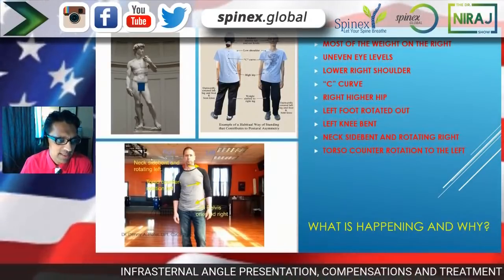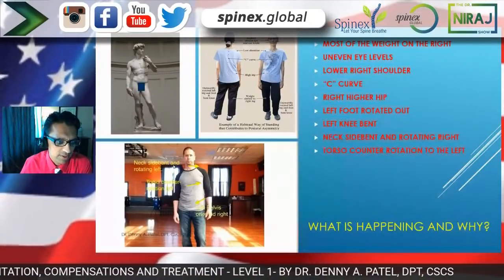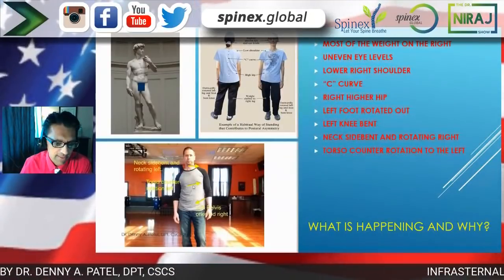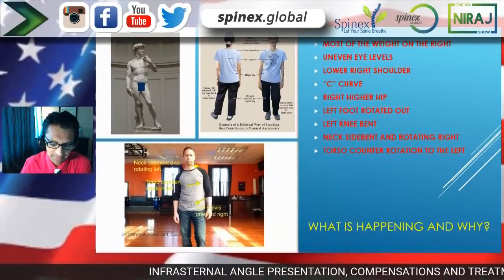All right, so you might see a neck side bent and rotating left. You'll see a torso that's counter rotated, okay? And the left pelvis is oriented to the right. So you see this pattern, right?